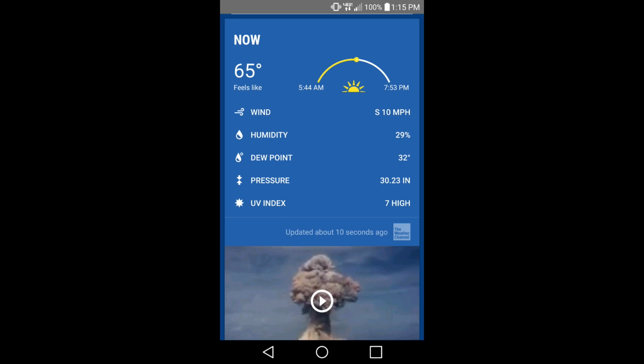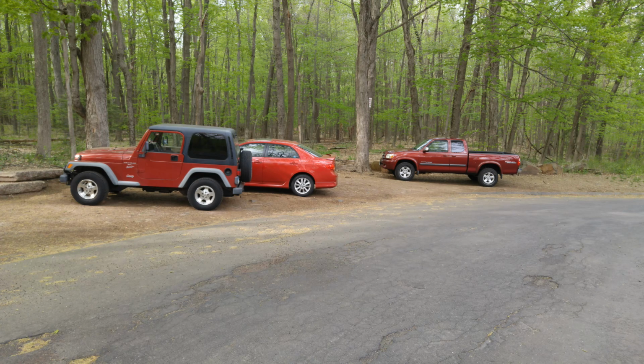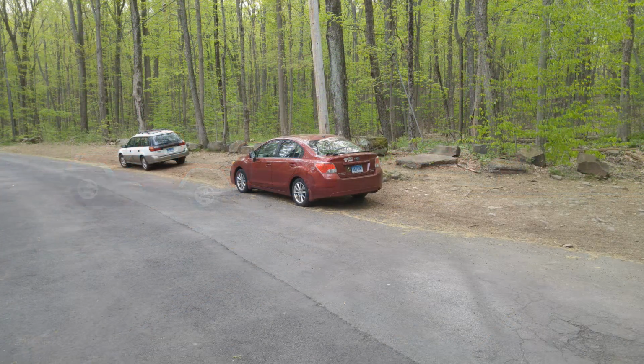You can see the temperature was a perfect 65 degrees, low humidity. It was definitely a top 10 day. Had to get out and take advantage of this weather. You can see there's plenty of parking to the right of the trail, also plenty to the left of the trail. One day I swear I saw about 50 cars up and down that road, so in theory you'll never run out of parking spaces there.